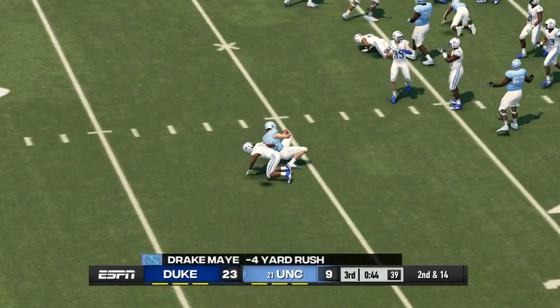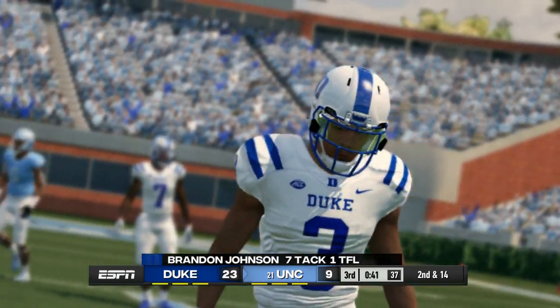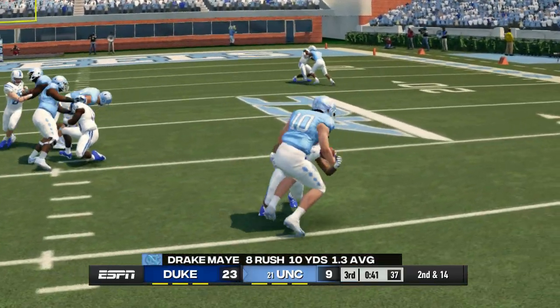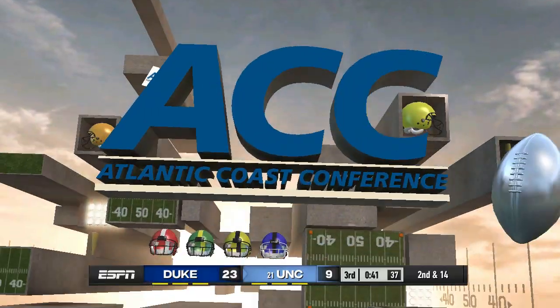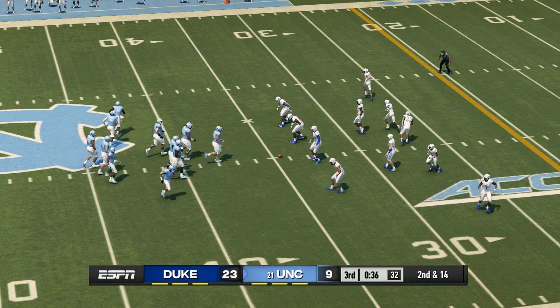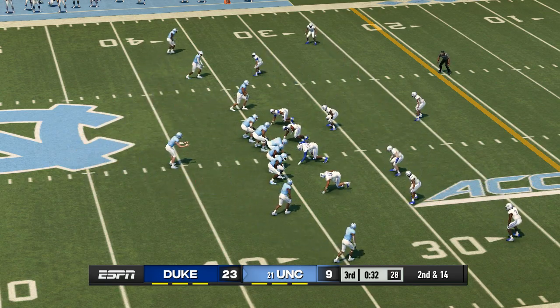And they got to him before he could get back to the line. A good tackling safety is key for any defense. And if they can diagnose a play like this guy can, he can be a real menace. It's second down now and 14 to go. Ball on the 35.